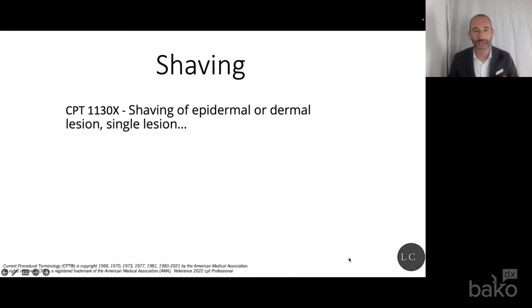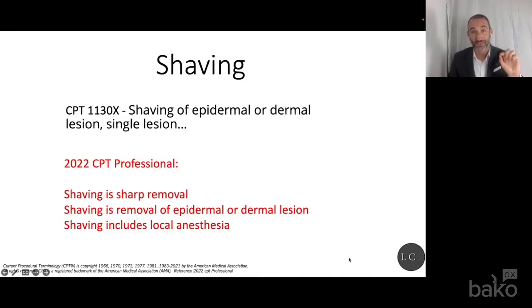CPT 1130X, and I put the X there because that final character speaks to the size, which I didn't want to fill up the slide with. These shaving codes represent removal. That's the key word. This is straight from the CPT book. This is nobody's opinion. It tells us the shaving codes are for removing a lesion. Not a biopsy, not a sample, not a reduction, not just paring to make it thinner. Removing. And, because this is also really important, local anesthesia is expected.